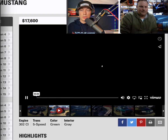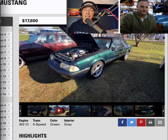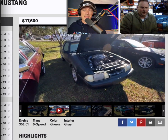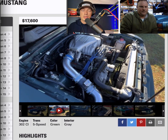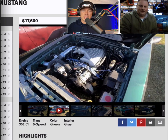And if they have receipts for a new crate engine and a new 5-speed in it, and receipts for other driveline upgrades, dude, at 17, wow, on a coupe. It's a 5 lug car, I believe, wasn't it? I believe so. Yeah, because it has to be, because those wheels are off a newer Mustang. So it's crazy.